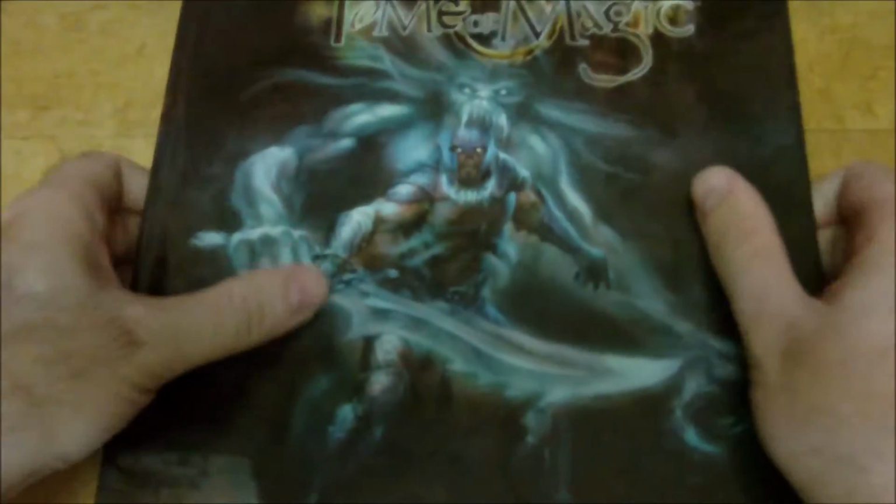So those were my top 5 for Dungeon and Dragon magazine. So I thought now I'd just get into the role-playing books. So I'm going to start number 10, I guess, is Tome of Magic.